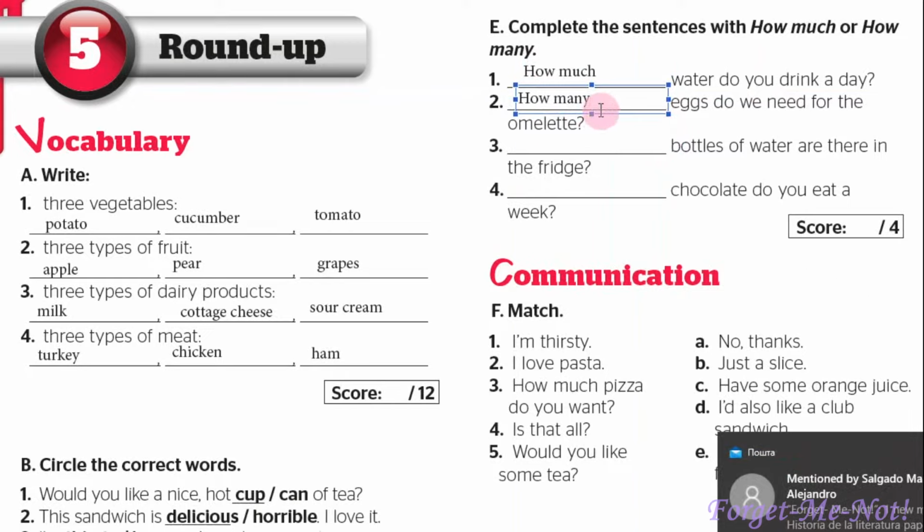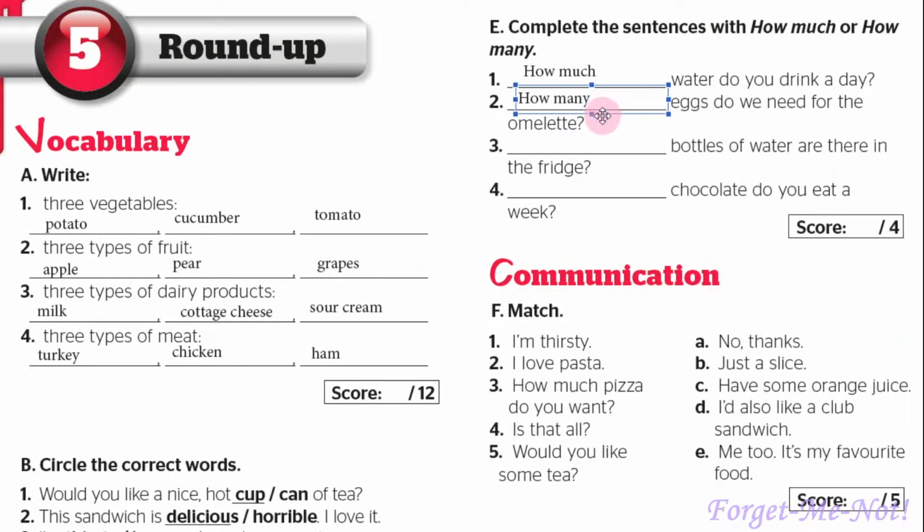Next, how many bottles of water are there in the fridge? Скільки пляшок водички у нас є в холодильнику? So, how many? And the last one, how much chocolate? How much chocolate do you eat a week? Скільки шоколаду з'їдаєте за тиждень? How much chocolate? Great.